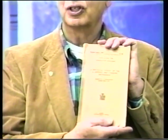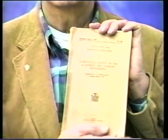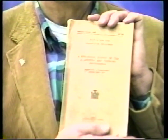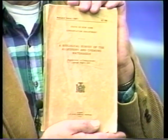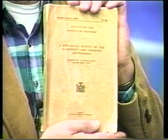The first biological study of Chautauqua Lake is completed as part of the Allegheny-Chemung watershed in 1937 and reported out by the then New York State Conservation Department. A very interesting and intriguing book, it gives us great detail about the lake. It tells us about fish that have already disappeared, and about weed communities and what they are composed of. We get a first real good write-up on Chautauqua Lake and what is happening in it.